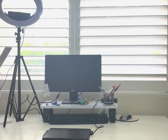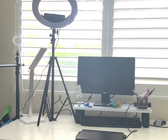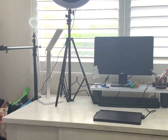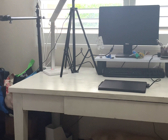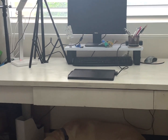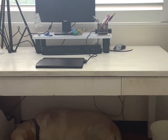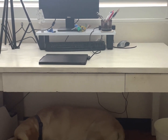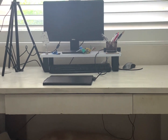So the lighting from this might not be great, but I do get some natural light from my windows just in front of my desk. And I have my camera equipment set up, as my desk is also my filming space. I can pull out that center drawer to use for overhead shots. And I also have an under desk companion who just likes to keep me company.